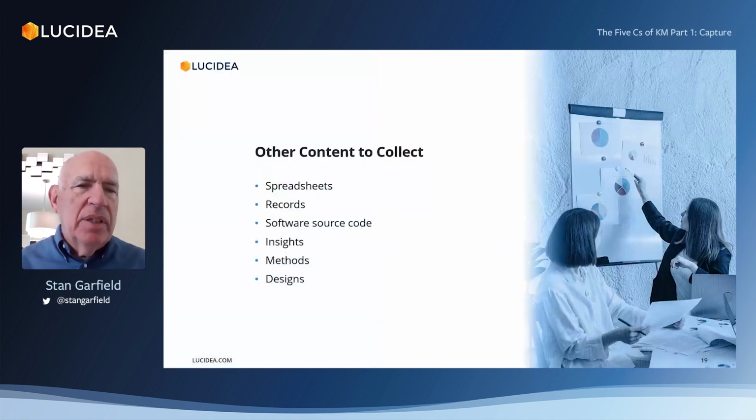And other types of content to collect beyond the ones we just mentioned could include spreadsheets, records, software source code for development of programs, insights, methods, designs. You can think of other types of content. The question you want to ask yourself whenever you're capturing any of this content is, what's going to be the reuse of this? If it's captured without that in mind, you're probably going to waste time and effort and space and money capturing that which no one cares about. So put some mind to the idea of why this is being captured.